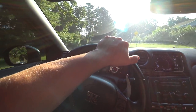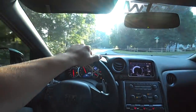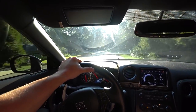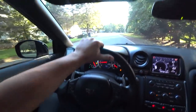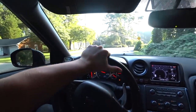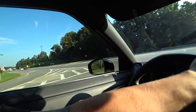I'm trying to do some shortcuts. Woohoo! This is why I don't want to lower my car, because then I won't be able to take these back roads really fast. See, the thing is, my front valance clears these bumps pretty good. This saves me probably, I don't know, 8 minutes on my morning commute to the shop, which is where I'm going right now. Oh, I got this.